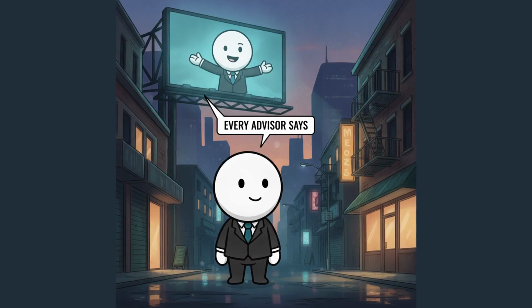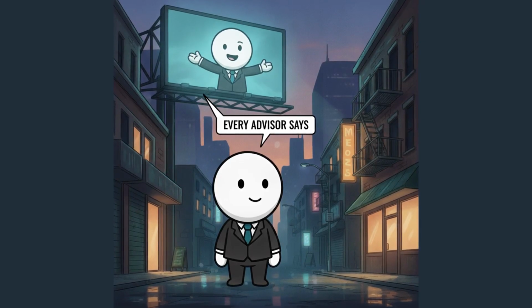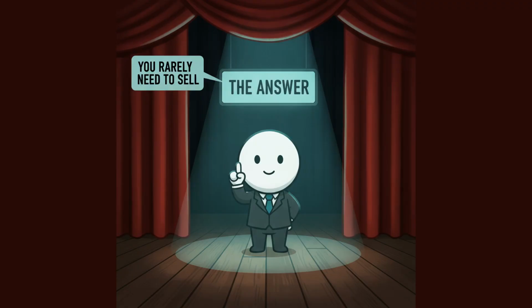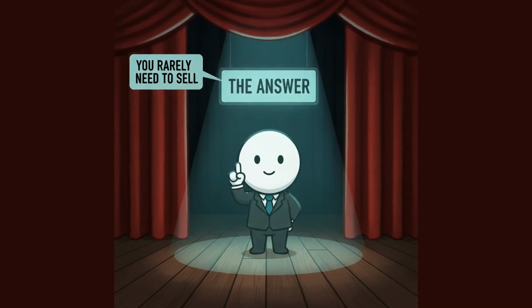Here's the part nobody tells you. Rebalancing, the thing every advisor says to do, can quietly cost you more than the imbalance you're trying to fix. So here's the answer up front. You almost never need to sell your winners to rebalance.